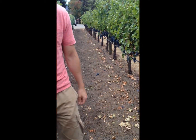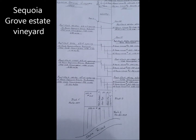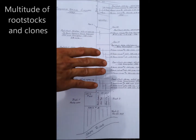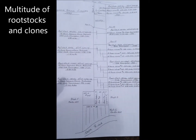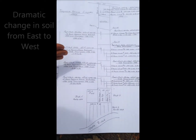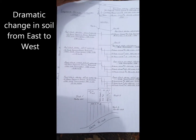If you take a look at this map I have down here, this is a map outlining the Sequoia Grove Winery's property. This is their Sequoia Grove vineyard. And what's fascinating about this are the multitude of rootstocks and different clones that are being used to maximize this type of soil that is found in each one of these different areas. This is not a very large area that you're looking at, but what's significant is that the soil changes dramatically from Highway 29, which runs north and south here, all the way down to the Napa River.